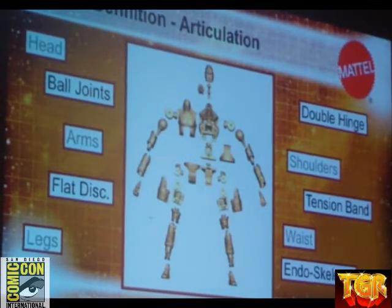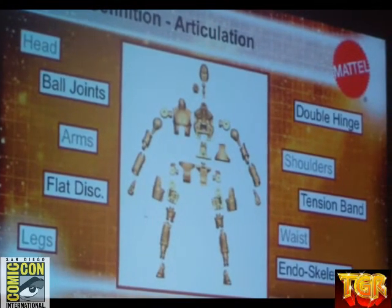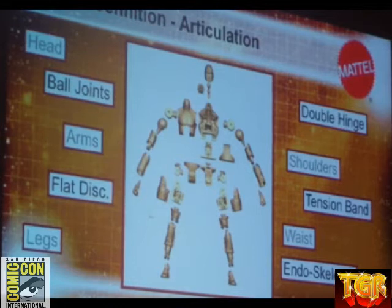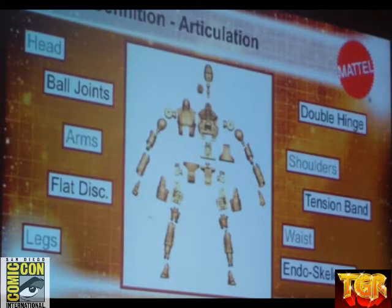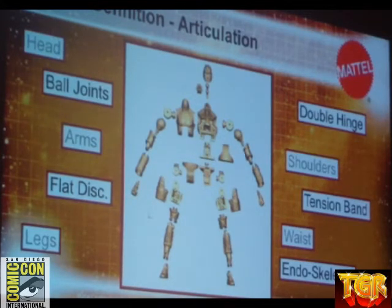So in terms of articulation, like I said, you can go from super articulated all the way down to very minimal, but there is so much articulation we can do with some of these things, and we have done it on particular brands, like our wrestling figures and other DC products. There are ball joints, arm, flat disc, and endoskeleton, where literally we do the skeleton inside the figure and mold a rubber type material around it, so you never see any of the joints in the figure. There are a lot of ways we can approach a figure in terms of articulation.